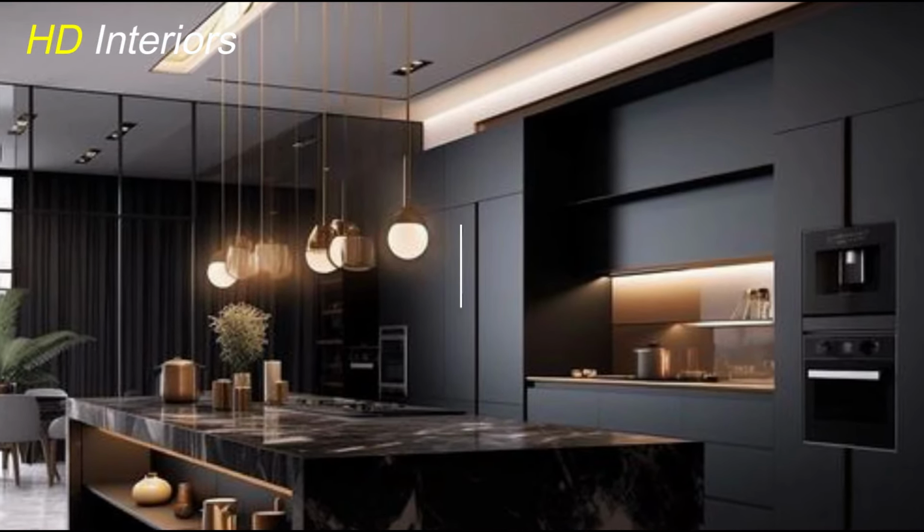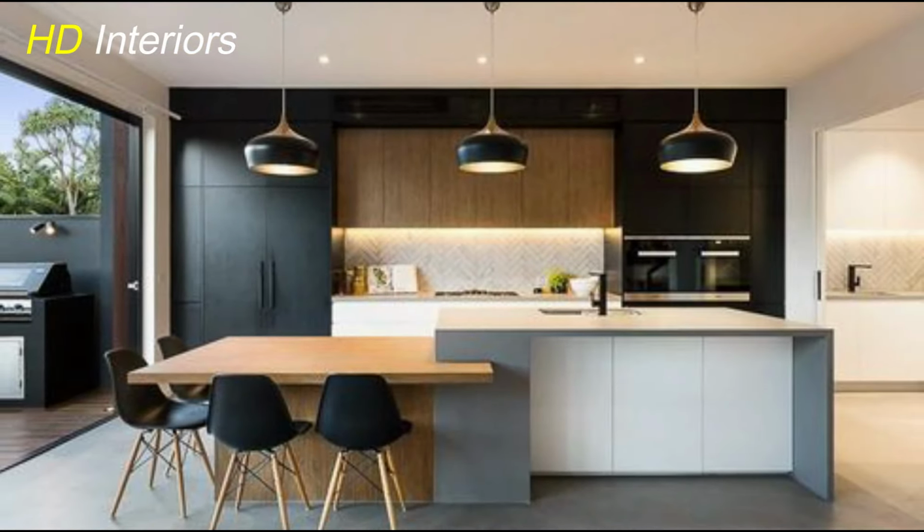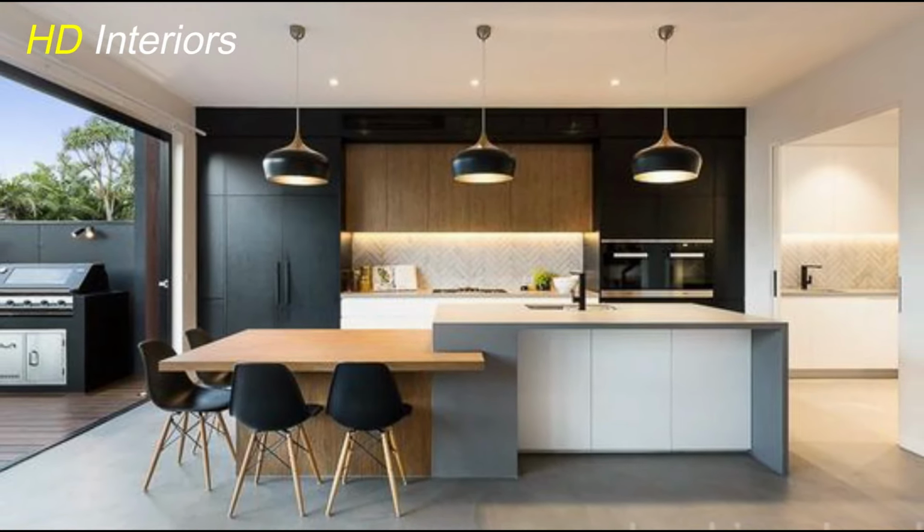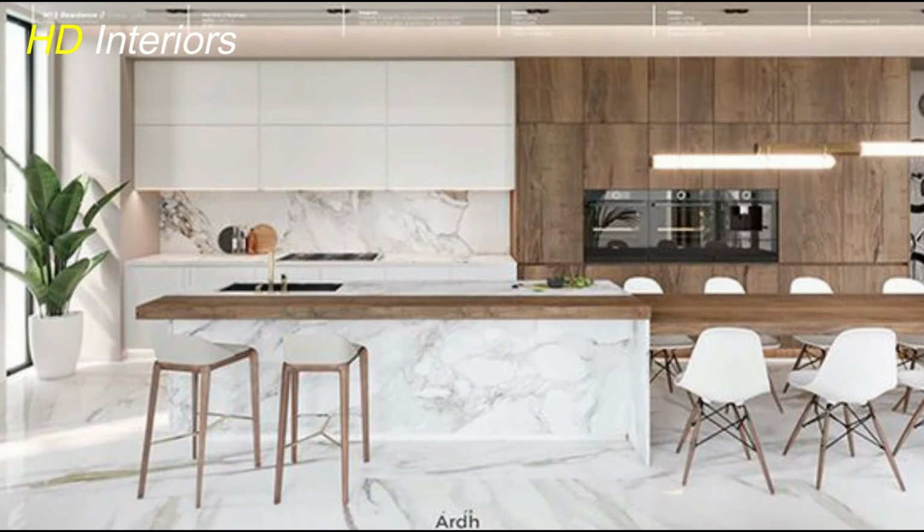Plus, backsplashes are not just about looks, they also protect your walls from spills and splatters, making them both stylish and practical.